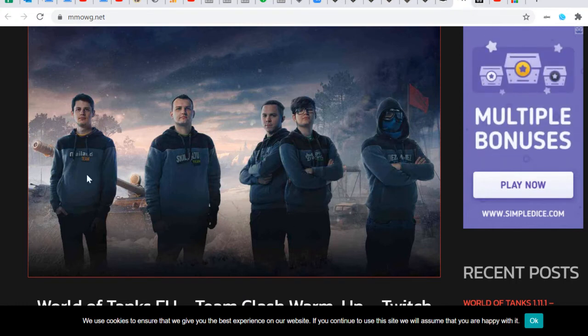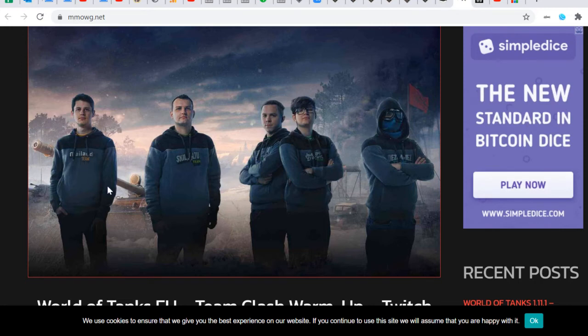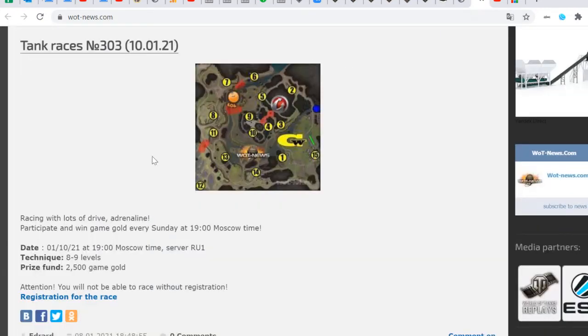On the right is Des Games. I really don't know all these guys. I apologize. I believe the guy on the left might be a German player. This is tank races on the RU server. It is Nebel. What? Do I not recognize this map? This is Pearl River. Yeah, okay, that's what I thought it was. So this is Pearl River, and you see how they laid out a tank race.